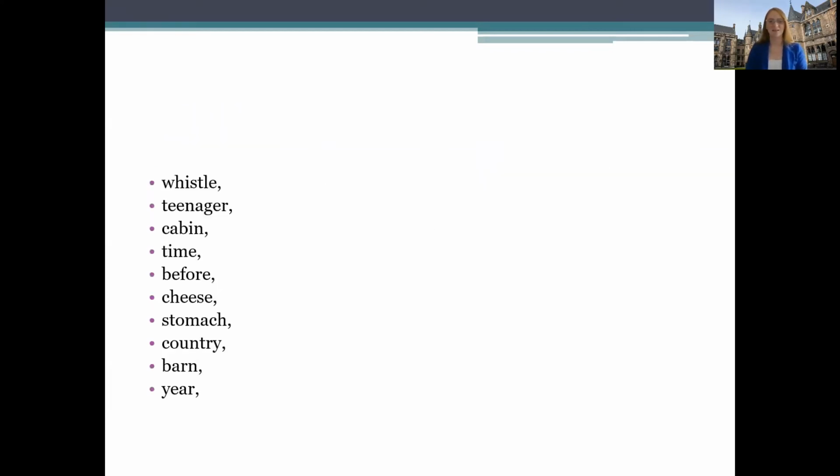All right, let's go. So the first word is whistle. The second word is teenager. Number 3 is cabin. Number 4 is time. Number 5 is before. Number 6 is cheese. Number 7 is stomach. Number 8 is country. Number 9 is barn. And number 10 is year.